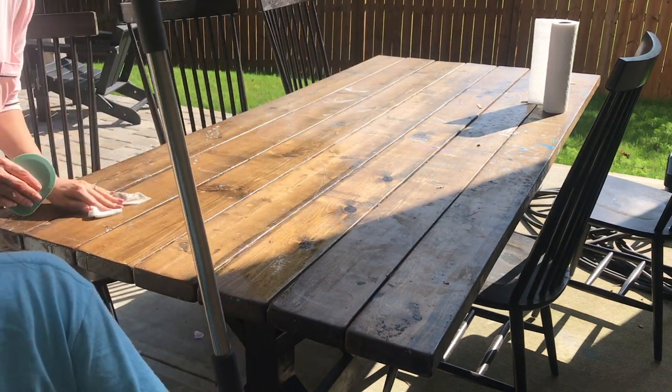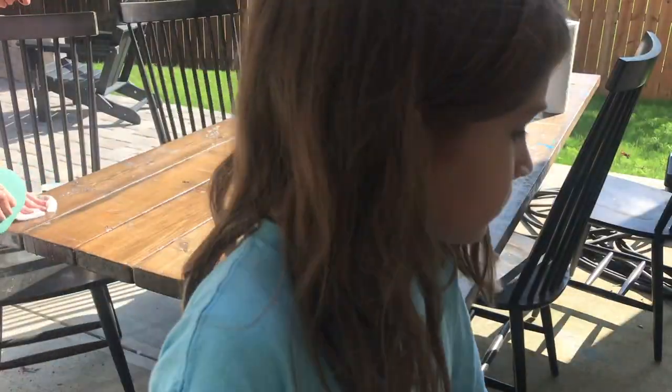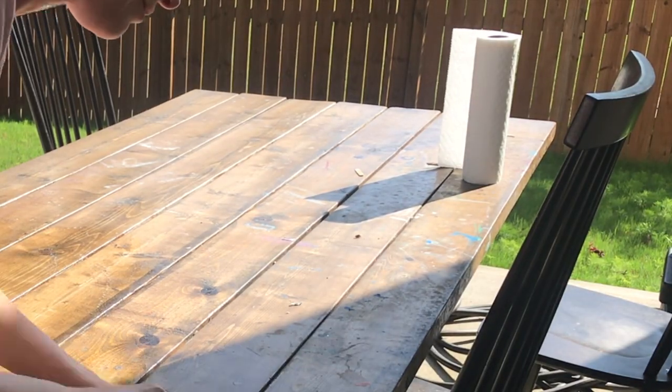I actually ended up kind of giving up on cleaning here and just put the tablecloth over it.